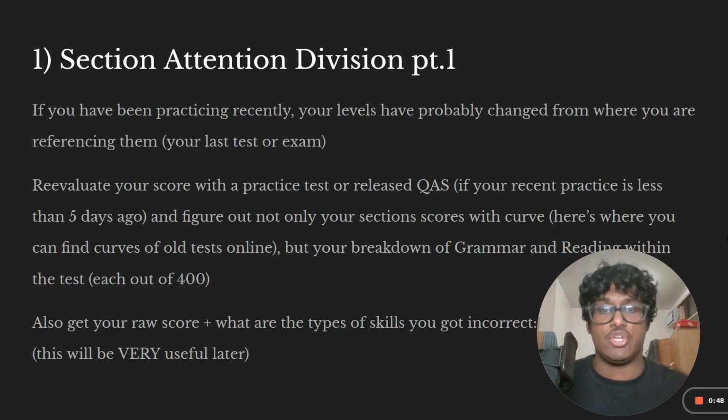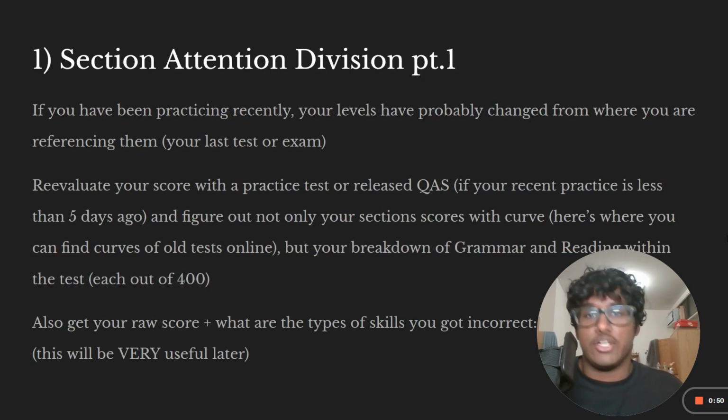Section attention division, right? You already know that you need to divide your attention between the sections just generally based on how you're scoring in them, right? But how do we accurately figure out what that is in a way that actually makes sense? And then how do we measure the differences, right? So make sure that it's not constantly changing, and make sure that our levels are accurate to where we are right now, not a test we took in the past.